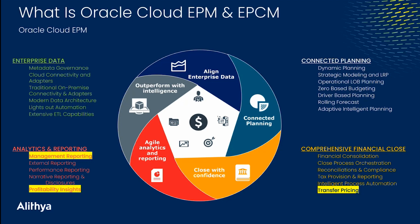And what makes Oracle EPM quite unique is that we want to focus on making sure that our clients have the right tool for the right job. So we don't want to do profitability and planning.